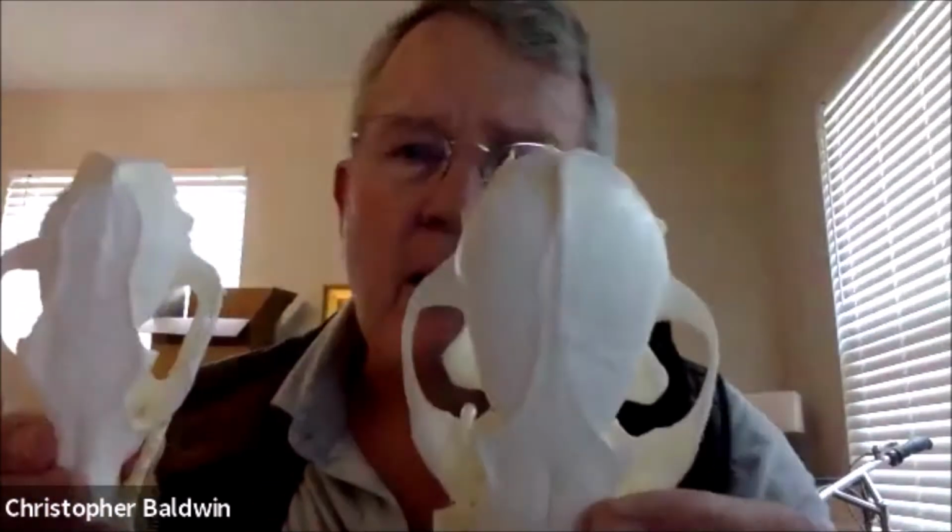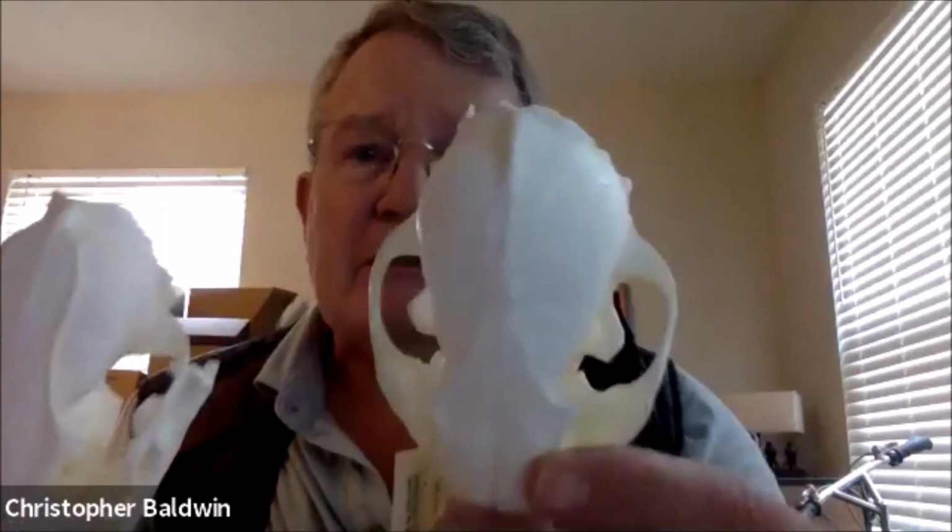Okay, so this one is a red fox. This one is a gray fox. How do I know? See this little ridge here? It sticks out. It's called a temporal ridge, and it's used for muscles to grab onto. Here it is V-shaped. That means red fox. In fact, the V happens to stand for Vulpes vulpes, which is the scientific name of the red fox. Well, notice the shape of this one. It's U-shaped. The gray fox is U-shaped. The red fox has V-shaped temporal ridges.